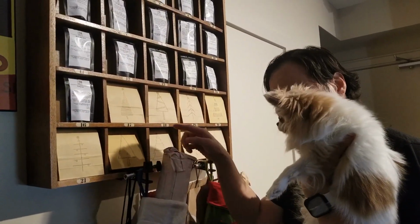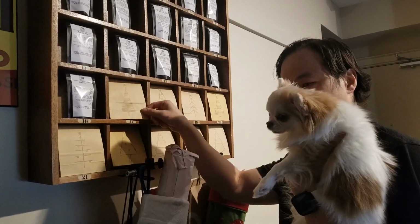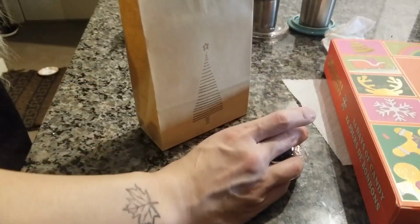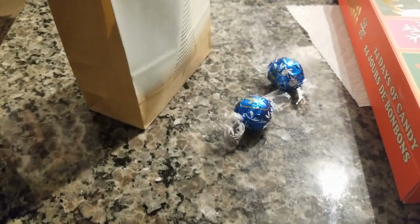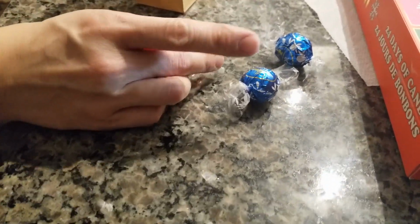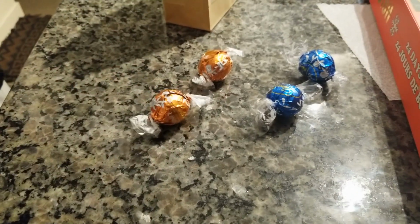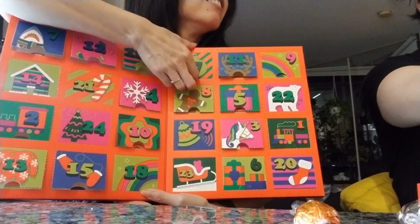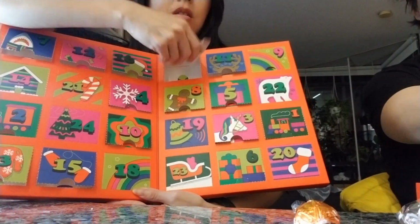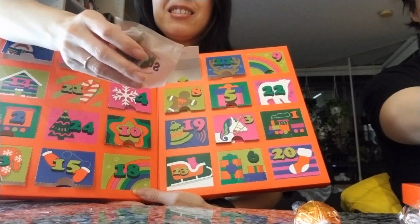Here we go. Day 17 chocolates. I think we're into all the repeats now. Oh, these are the sea salt ones. Orange? I think so. Orange! Ooh! What is it? Matcha alligators. I'm gonna have this right now. You're not gonna have it yet? Not yet. So here is the alligator.